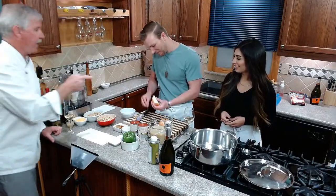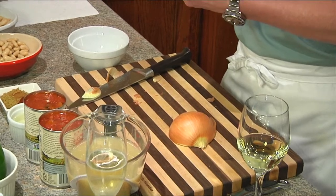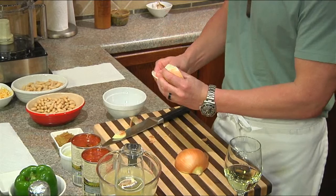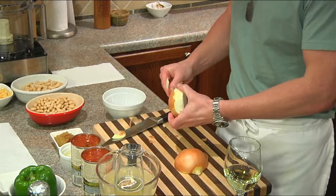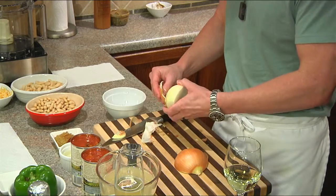And you want to go one more layer down. One more down. There you go. You can even go two layers if you want. Just rip it all off and all the way down. So we're going to get rid of that skin because the skin doesn't taste very good. There you go. Looking good.